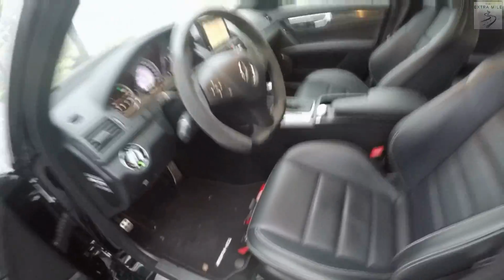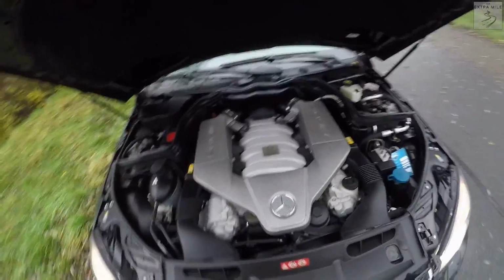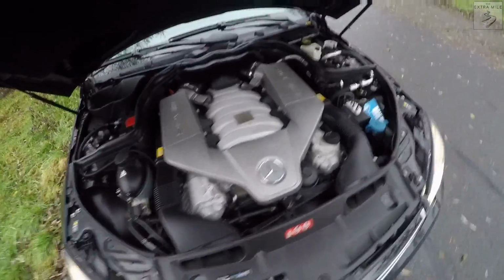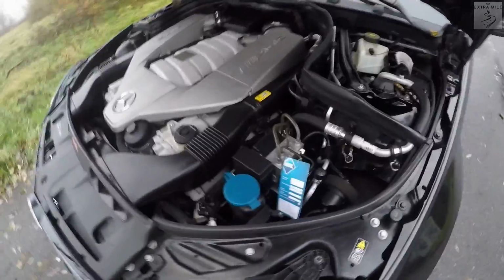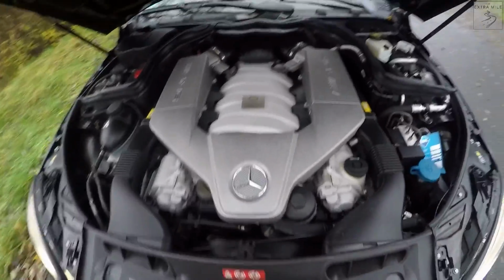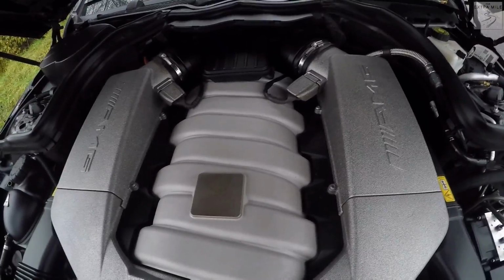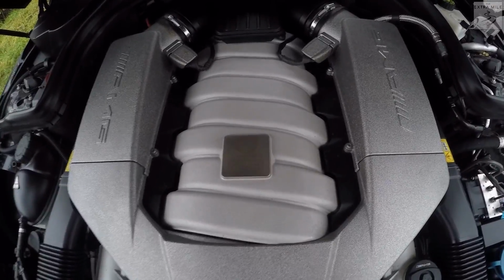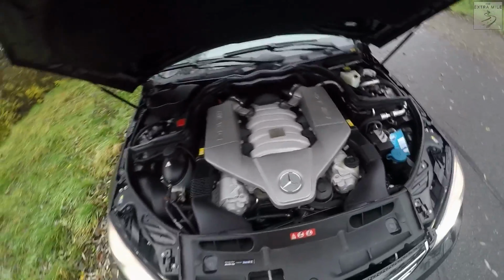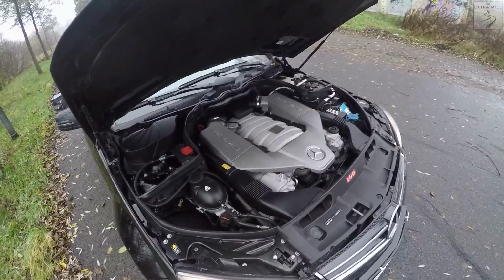And now let's take a look at the heart of the car. There we go. The lovely 6.2 liter V8. The engine bay is extremely clean. There's no oil leakage that I can see. So it seems to be in really good condition. Here is the plaque that every engine builder can put on the engines. This one was built by Michael Schick. So Michael Schick, if you are watching by chance, thank you very much for building this awesome engine.